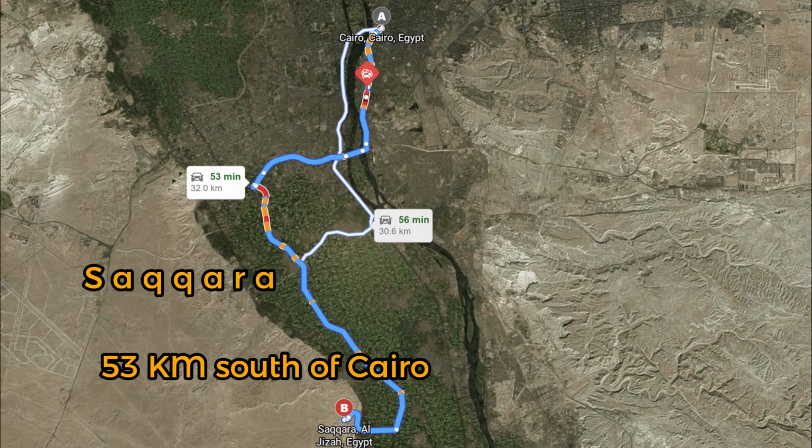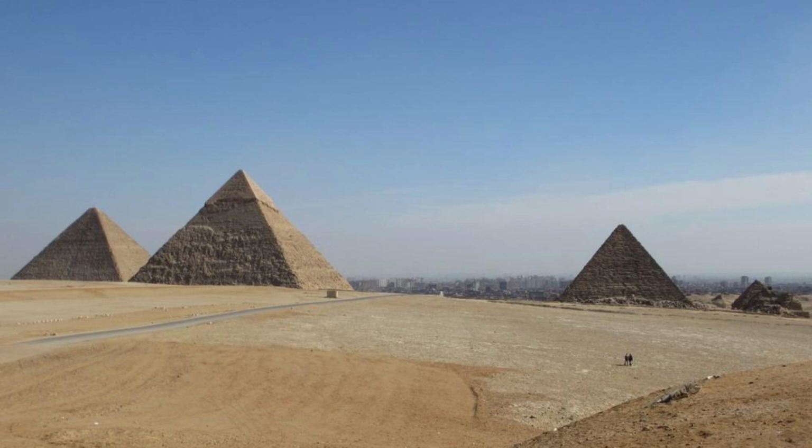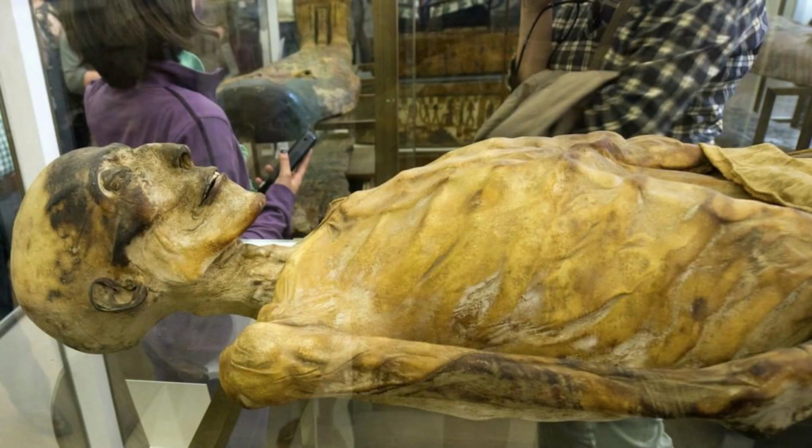Saqqara is south of the pyramids of Giza and is Egypt's largest and most fruitful archaeological site. For over 3,500 years, it has been an active burial ground, producing groundbreaking discoveries such as wooden coffins, mummies, bronze statues, and cheese pots from the 26th dynasty.